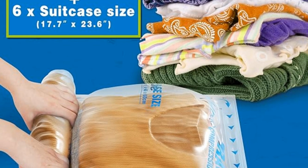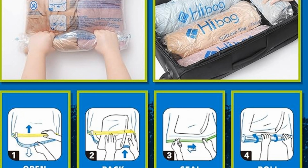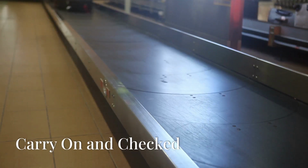Yes, compression bags are great for packing bulky items like jackets or blankets. And if you are traveling this winter, you should consider getting compression bags for your travels.